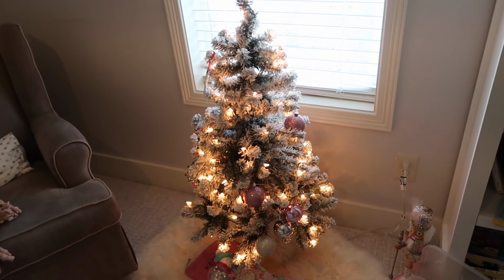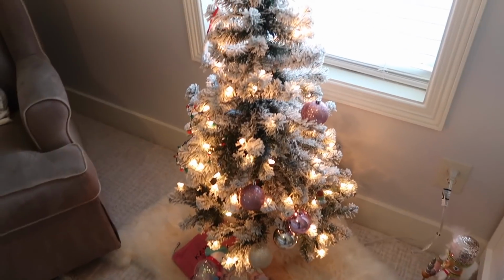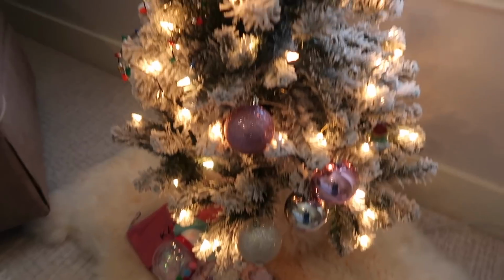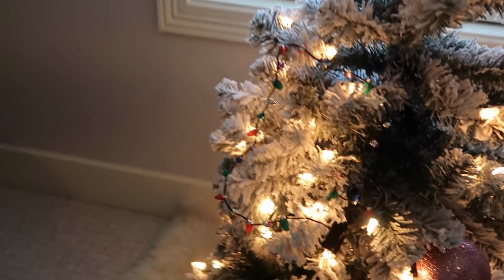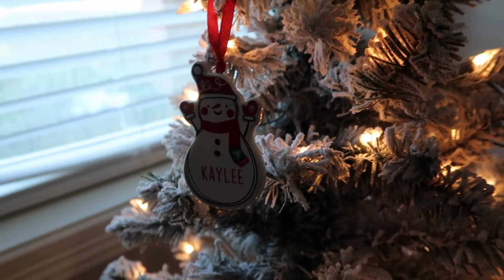Sorry, it's so dark in Kaylee's room. There are so many light bulbs out of her chandelier. My husband needs to change those. But hers is actually not finished yet. She put on all these haphazard ornaments and she threw some like a necklace on there. And here's her little personalized ornament that I got from Target this year.